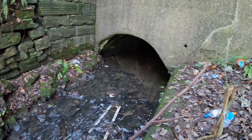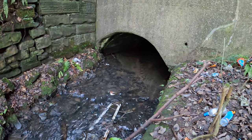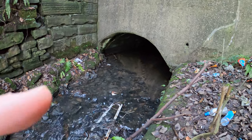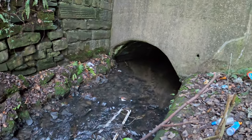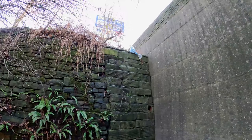Again, I've never seen this, but I did make a bold statement when I was stood here. I said that I would head down here in summer and go in that culvert for another explore. I would head through that culvert and see what's inside there and probably walk through it or crawl through it.